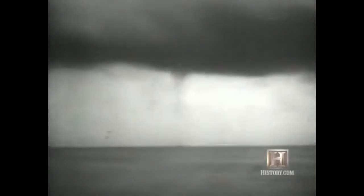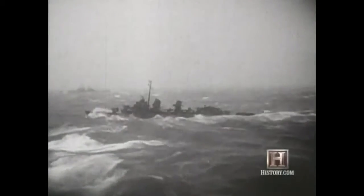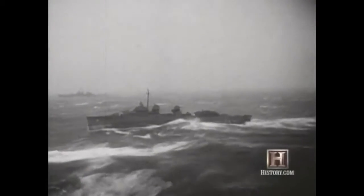The next day, the weather became worse. Then the storm became a typhoon. In winds of over 100 miles per hour, huge quantities of water swamped the Spence.